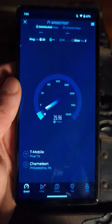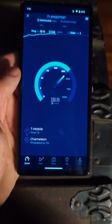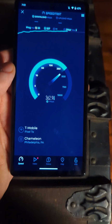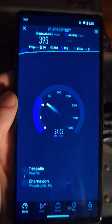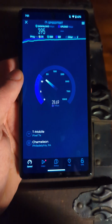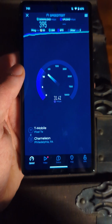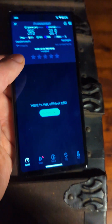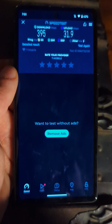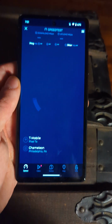Run some more here. It's a little bit slower on that one, 395, but still not bad at all. Upload speed seems to be a little bit slower, but not too bad. We'll say 32 on the upload, 31.9. So 32 on the upload on that one, definitely not bad. 395, so almost 400, definitely not bad. Ping 20, definitely not bad at all. Run 2 more here before I go.